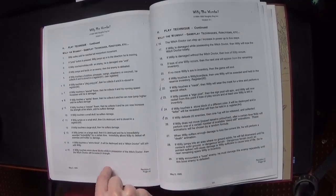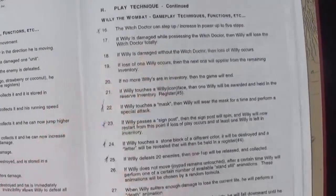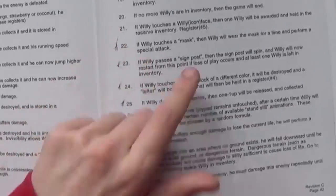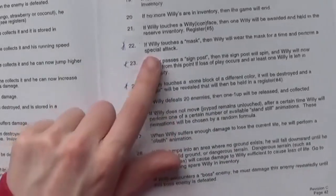strength. So I guess this is like nearly Tiki of the mask. The witch doctor can step up, increase in power up to 5 steps. If he touches a mask, no, so masks are different here. So if he touches a mask, then he will wear the mask for the time to perform a special attack.